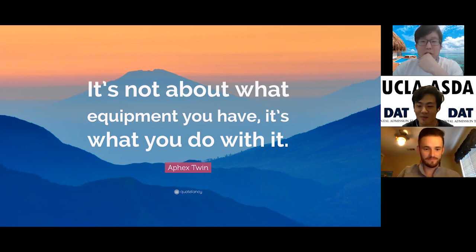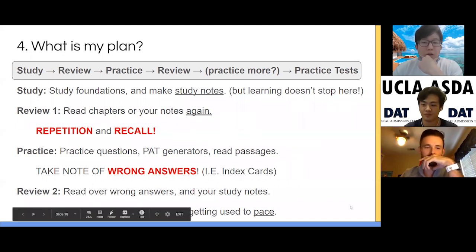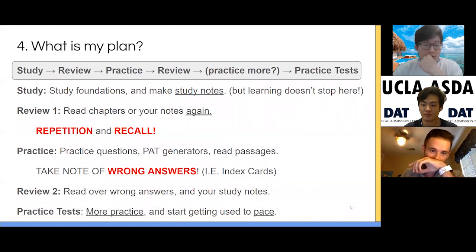Okay, another motivational quote: it's not about what equipment you have, but what you do with it. So it's less about exactly which material you use. It's about what you do with them, right? From here, we're going to talk about specific ways to study, just study in general and also each subject specifically. But just use this as a reference. Don't think this is the code. Everyone studies differently, and there isn't a magic strategy. But I can tell you the best strategy is hard work. So it's less about the materials, but more about what you do with them.